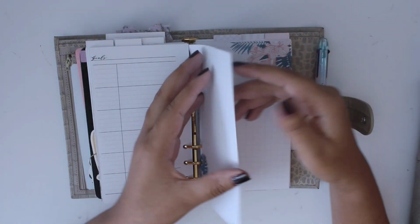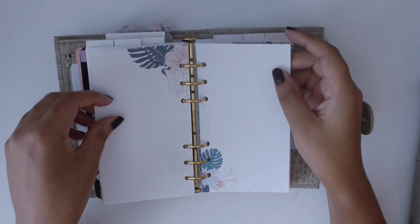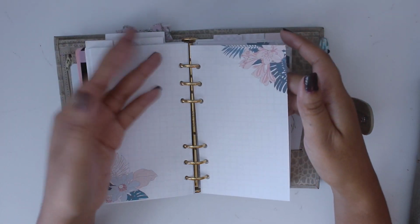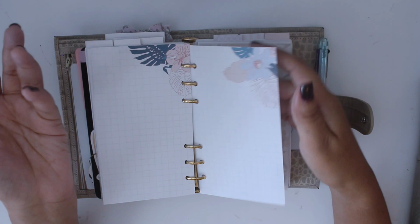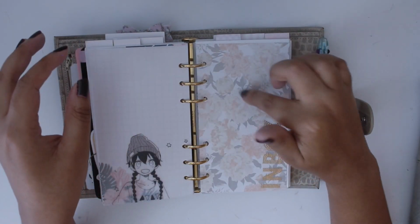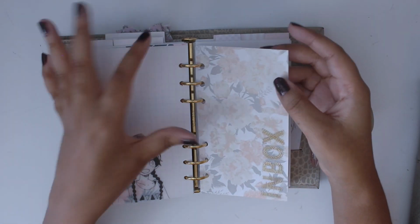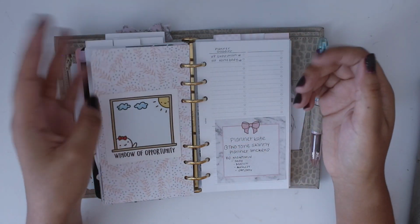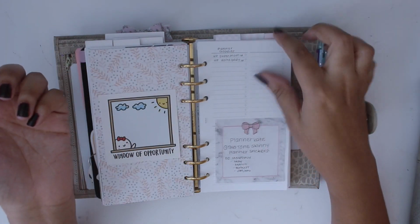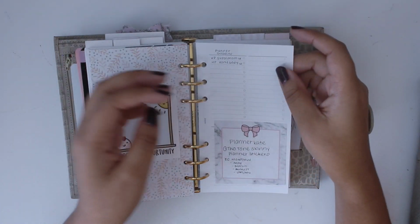And then I have these grid note pages from SM Plans. I thought these were really cute. I forgot whose YouTube video I saw them on, and I just fell in love when I saw them, so I purchased them. And then this is some more vellum I made, and I put the inbox section in my section because most of the time the lists pertain to me. Just being honest, it's stuff that I want, like random stuff. And then these sticky notes are from Once More With Love, and this is a master list sheet from Infinite Lotus.